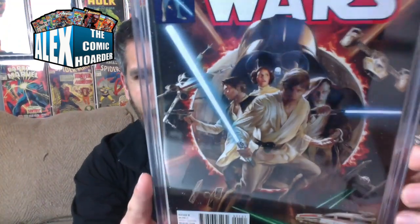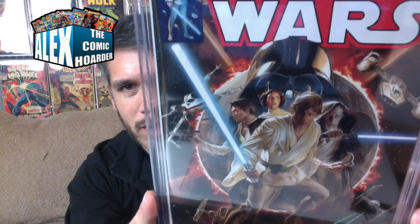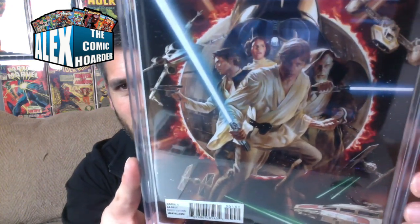I absolutely love his artwork. So I'm going to give you guys a close-up right now so you can see how detailed and intricate and awesome and beautiful this cover is. Really, really great. Nice updated cover swipe homage of Star Wars #1 from the 70s.